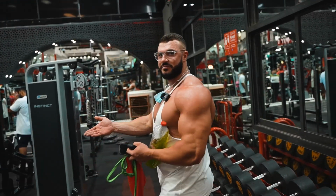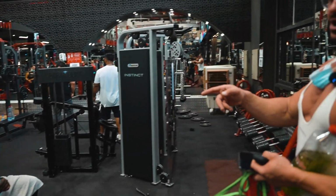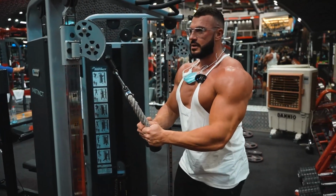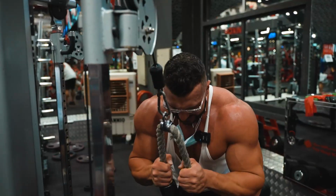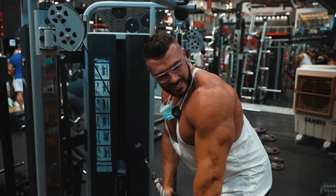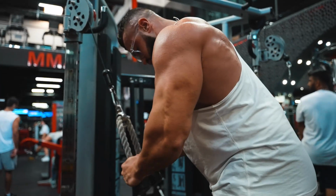Here's the massive monster of Pinos, Ash. I told him to go home. I can actually now move on and use 2 arms, hey. I know obviously my form could be a little bit better, but I'm still trying to get around it, right? So I'm gonna pull apart and squeeze. Pull apart, squeeze.